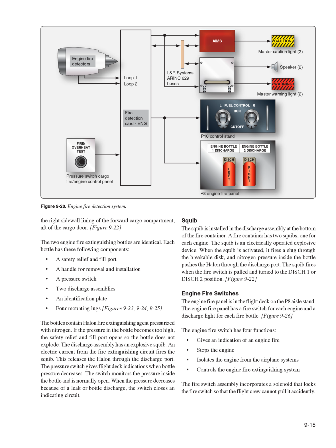When the squib is activated, it fires a slug through the breakable disc, and nitrogen pressure inside the bottle pushes the halon through the discharge port. The squib fires when the fire switch is pulled and turned to the disch 1 or disch 2 position. Figure 9.22, engine fire switches.